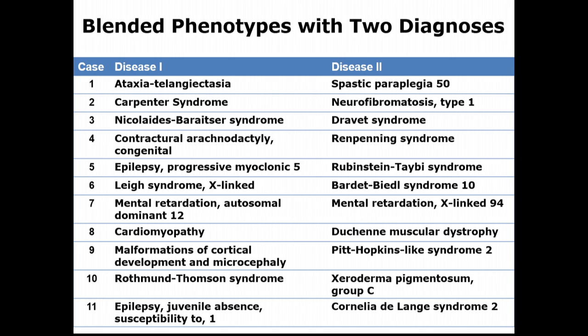So here are some examples of patients with 2 diagnoses. The concept of blended phenotypes and 2 diagnoses is really critical because what we have been told in doing molecular diagnosis and clinical diagnosis in genetic disorders is that we should be looking for a unifying diagnosis. However, in these patients, there is no unifying diagnosis. We have to be able to split these diagnoses in order to make sense of what is happening in this patient.